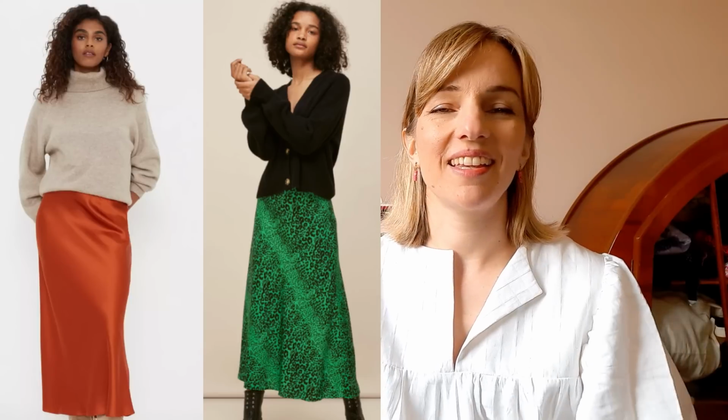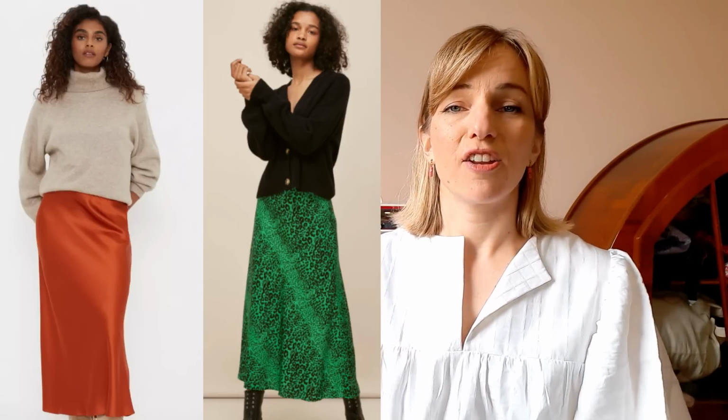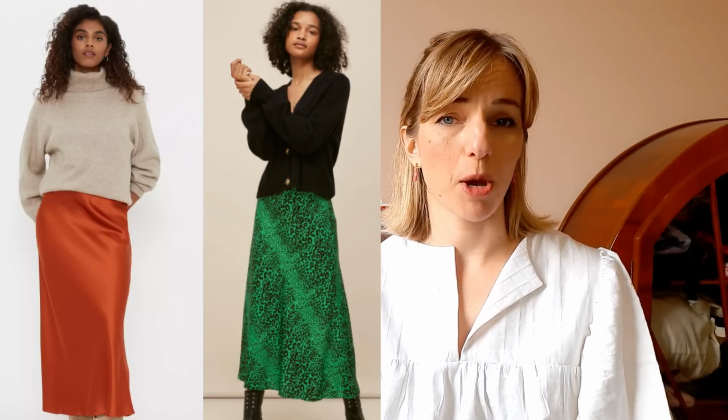Right, outfit number 3 is a bias cut skirt with either an oversized jumper or an oversized cardigan. I love this look because I think it's got that dressed up look, but it also feels a bit more relaxed because you've got that snuggly top part to it as well. Now, the bias cut skirt that I'm going to talk about, I have made before, and I will try and include a picture of my skirt.